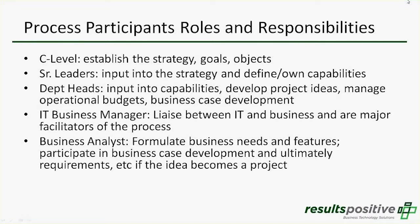They will get input from senior leaders and other key SMEs throughout the organization to help define those capabilities. Often the capabilities are specifically owned either at an SVP or department head level, and those people are going to end up owning the end process or product that's going to come out of a project, and so they've got a vested interest in how those items are decked up for approval.